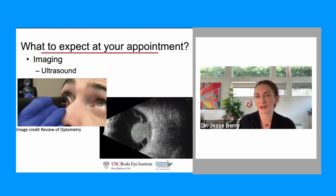But to get really good images, often you'll have a numbing drop placed on the eye, and the ultrasound will be done on the eye itself. Screening ultrasounds that are not quite so dedicated might be done over the eyelid, and we do the same thing. The ultrasound is a very sensitive modality for us to not only identify the location of the tumor, but to measure it and to understand which structures are impacted by its growth.